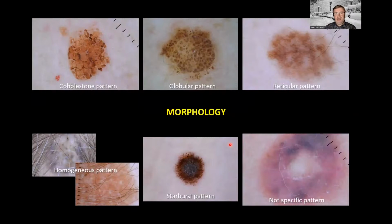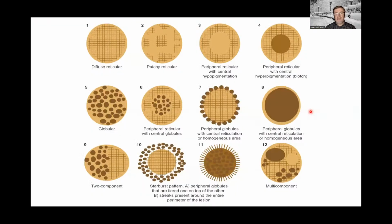Let's turn to the basics of dermoscopy and the morphology of nevi. We see cobblestone pattern, globular pattern, reticular pattern, homogeneous pattern, homogeneous blue, homogeneous brown, starburst pattern, and non-specific pattern. Again, if we turn to this concept, we can classify our nevus according to this.